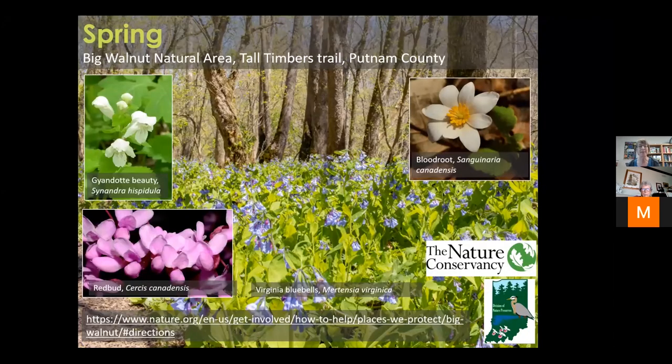Big Walnut Natural Areas in Putnam County. Big Walnut is less than an hour from Indianapolis, but a visit brings you to an oasis of hundreds of acres of beautiful hardwood forest. Steep ravines and rich mesic slopes support a good diversity of spring wildflowers that can be seen along the 2 mile Tall Timbers Trail. Hikers in spring will see acres and acres of Virginia bluebells blooming along the creek. That's shown in the background shot here, with redbud shrubs in bloom above them.